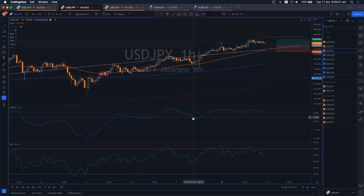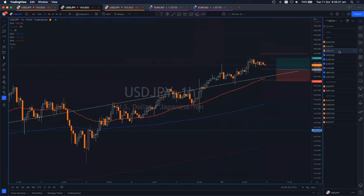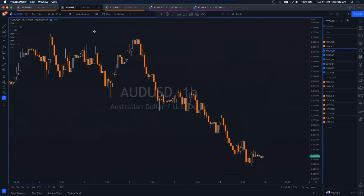MACD telling us anything? Well, not looking that good, is it? So here we've got much higher high, much higher high. Here we're getting slightly lower high, slightly lower high. So that's losing momentum. So not keen on that one either. What you really want to see is this giving strong higher highs and the MACD giving strong higher highs as well. So I'll get rid of that one. That's all the ones which I see setting up right now.